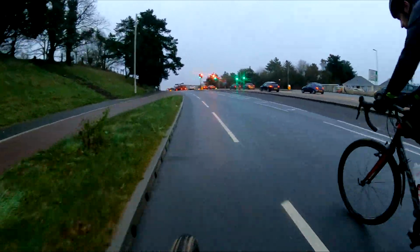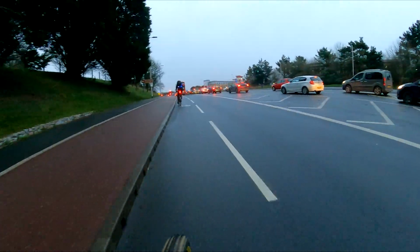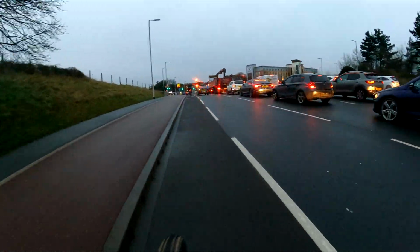And no, he put me in my place towards the top of the hill. But I take it as, well, he's got a faster bike than me. You've got to take the small victories where you can. Anyway, we're pretty much on the last leg of the commute. We've just got this last little downhill to go.